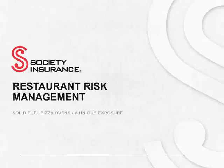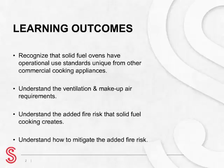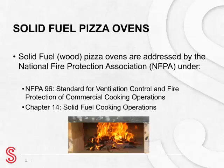This module will focus on solid fuel pizza ovens. At the end of this program, you should be able to recognize that solid fuel ovens have operational use standards unique from other commercial cooking appliances, understand the ventilation and makeup air requirements, understand the added fire risk that solid fuel cooking creates, and understand how to mitigate this added fire risk.